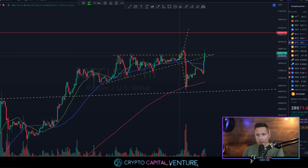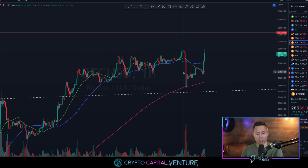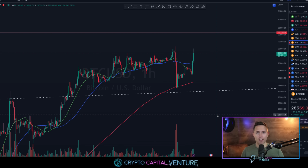But we got a fake breakout to the upside, a false breakout, and it turned into a busted pattern where we get the opposite direction. Target almost perfectly hit to the downside. This pattern is complete, so we can remove that now. It helped guide us on the short-term hourly chart. And here's the new setup of structure.